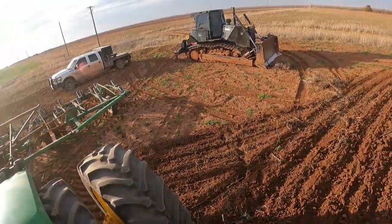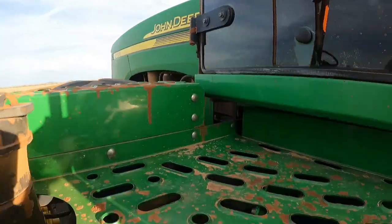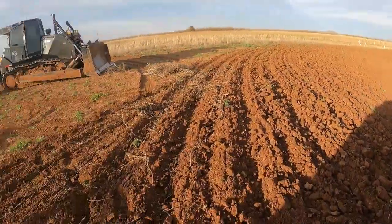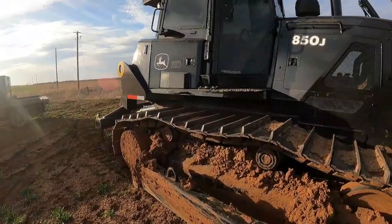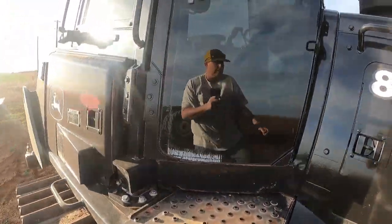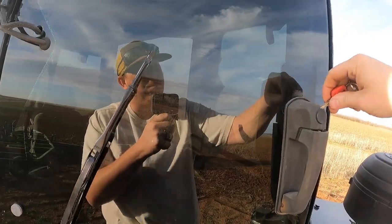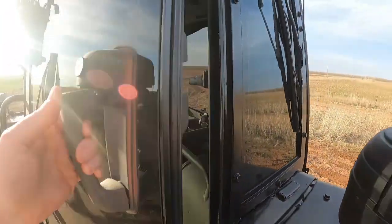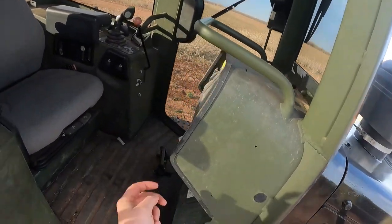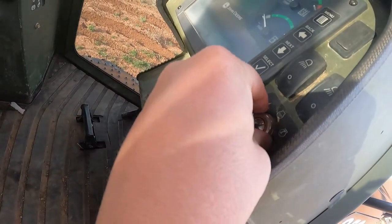I'm gonna use this key. I'm pretty sure I can lock the doors on that dozer with this key. Can't take the key out of that dozer, because the way the military ones are, I guess so you can't take them out and lose them. Oh no, I can't lock these doors. I don't think, unless that pries off. Ain't that some crap? Got too many idiots running around here to not be locking this thing up. See, the way this key is, it's got a beveled ignition. You can't take that key out.